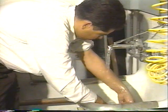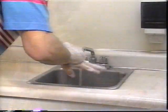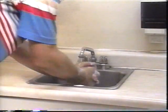Harmful substances can enter your body through the skin. That's why clothing, gloves, and other equipment is required. Part of your responsibility is to wash your hands and face before eating, because dust can also enter your body from contaminated hands, faces, or clothing.